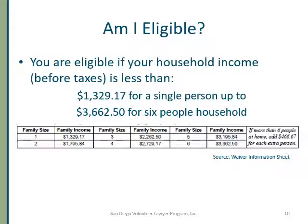If you do not receive any of the benefits listed, the form has a worksheet that calculates your monthly household income. Once you figure out your monthly income, the information sheet lists the qualifying income levels for single-person households to households of up to 6 people. As of 2020, a household of 1 person making less than about $1,329 per month qualifies for a fee waiver.